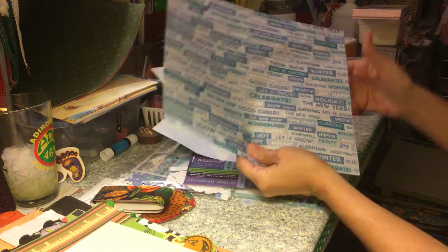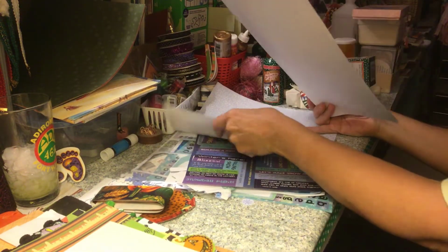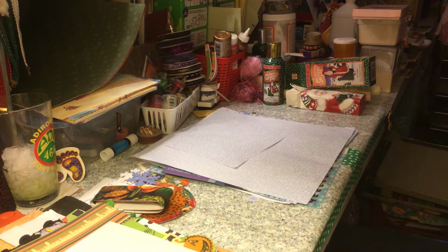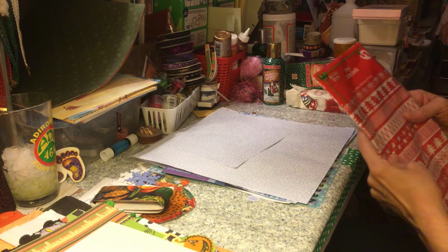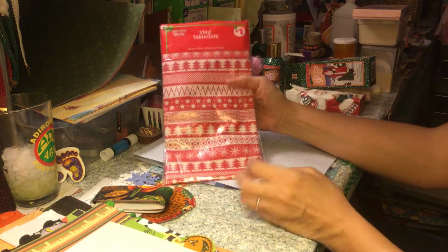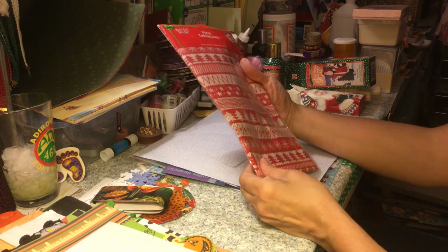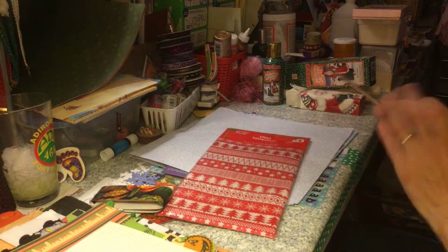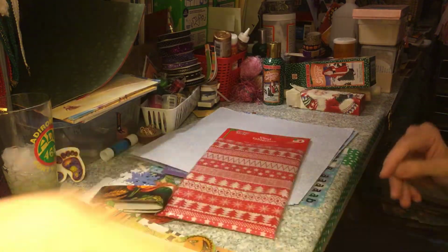There's some more sayings and words. Some pretty paper. That's pretty nice. I'm happy with that. And I got some. Oh, that's a tablecloth. I gotta learn to read stuff. I thought that was tissue paper. I think it's plastic. It's gotta be plastic, right? Vinyl tablecloth. I gotta learn how to read, I guess.